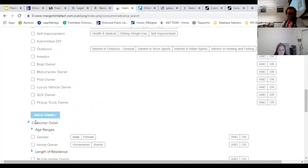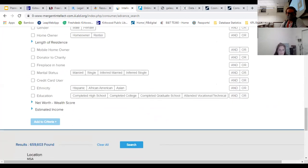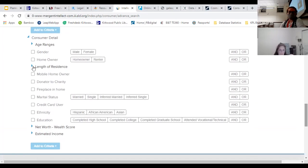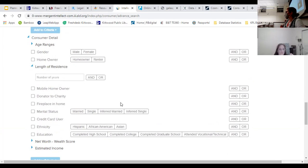Let's see. I don't know if it's in this one. In Reference USA, you can pull, oh, I see I have a chat. Home improvements. There you go. Yes. So if they're going to be putting money into their home, it is in here. So length of residence. So you could do, I don't know if they're renters. Yeah. So you can do a mailing list to renters too. So that would only go to people who rent.